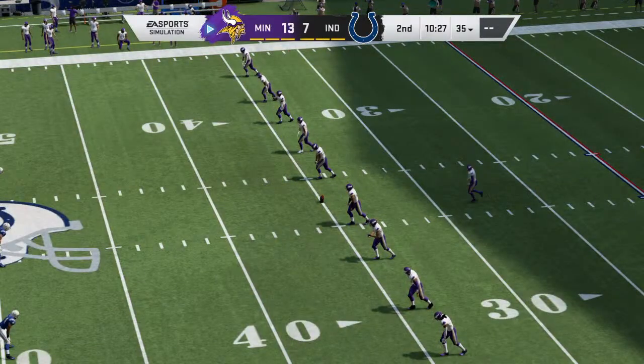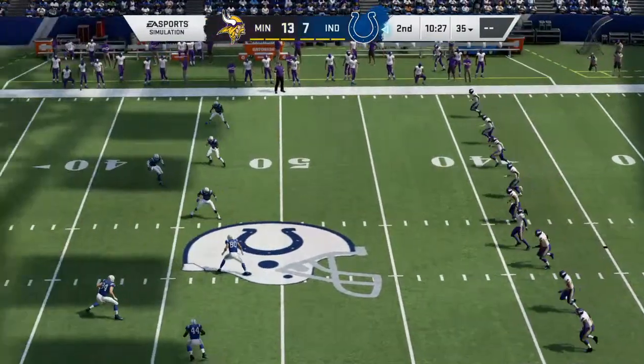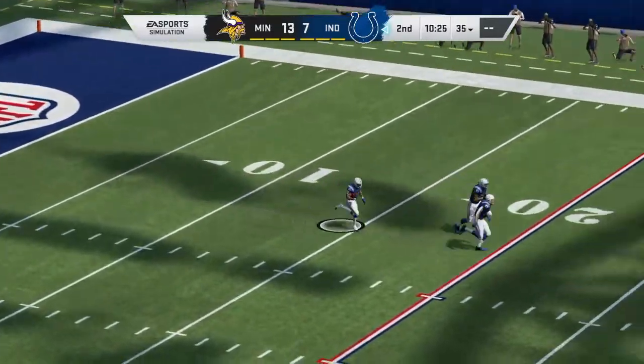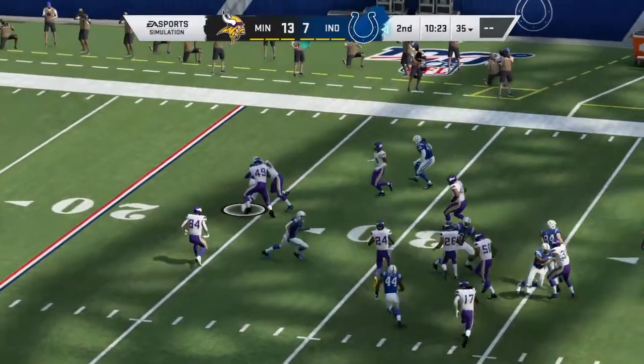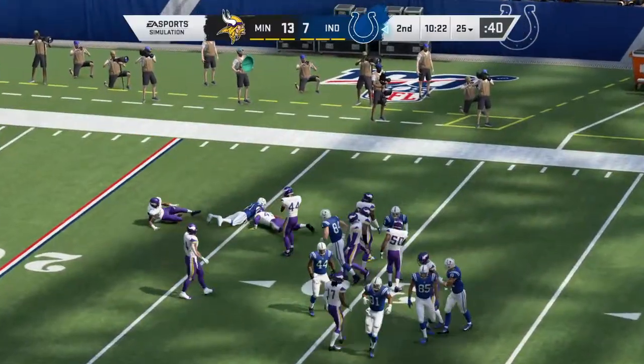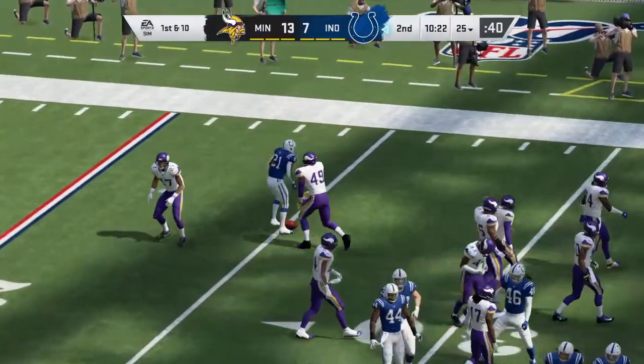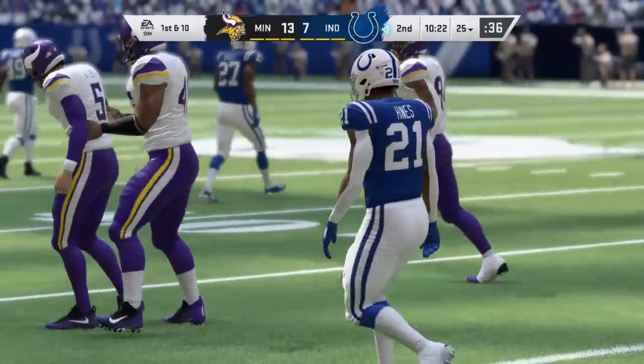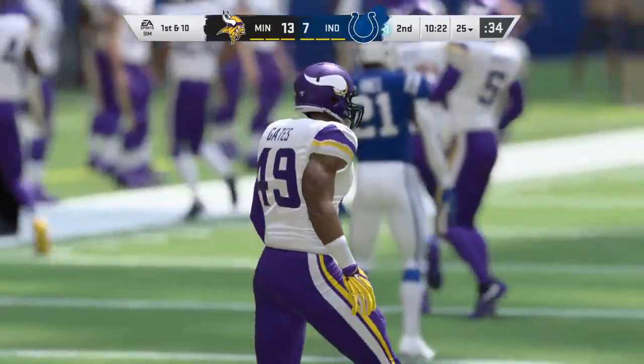Now after the field goal, Bailey will kick it away. This will be taken in at the 1. And not a bad return. Here he gets it out to the 25-yard line. Here comes the Indianapolis offense now as they get set to take over. And they're coming off a 3-and-out, my friend.